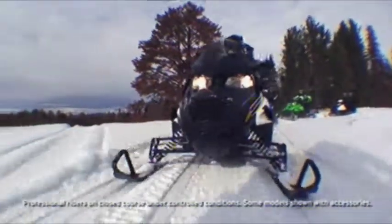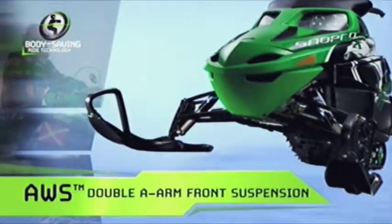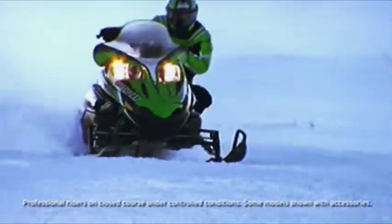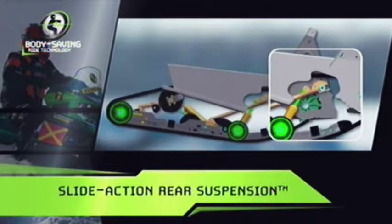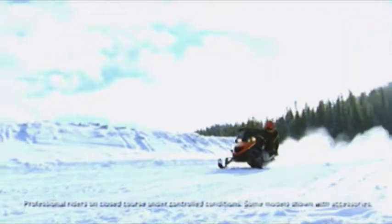Suspension systems also play a big role in delivering the body-saving ride. Arctic Cat's legendary AWS front suspensions were the first in the industry to utilize A-arms, resulting in unrivaled handling and cornering. Less work riding, less rider stress and fatigue. Arctic Cat's slide action rear suspension features a U-shaped front arm slot allowing for extra travel. Not only can the suspension eat up major bumps, but it also improves handling and rider comfort because it helps keep both the track and skis on the ground.